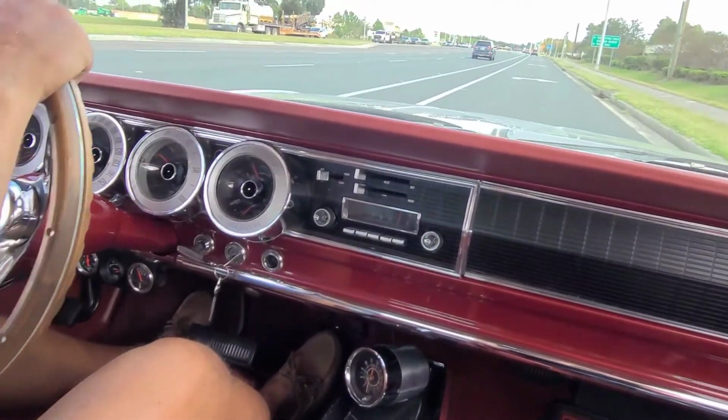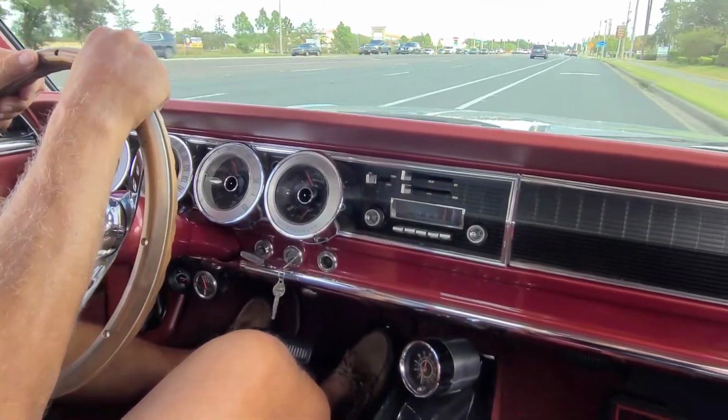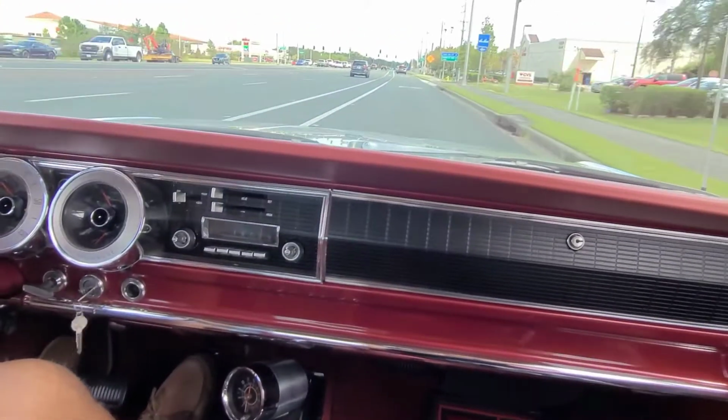So what we'll do is we'll take it around the block here, and then we'll throw it on the hoist so we can see exactly what she looks like on the bottom too. Sounds good. Okay, thanks, Shorty.